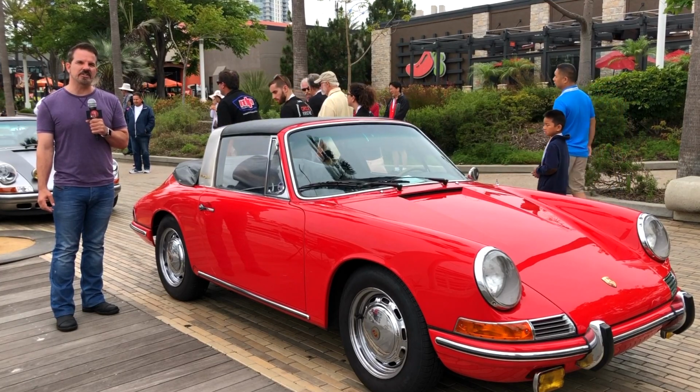Hi, I'm Brian King. I'm in Long Beach, California today for Porsche Palooza. Should be a great day. We have nothing but Porsches, sunshine, and water. What a great combination. Check this out, 1967 Porsche 912.